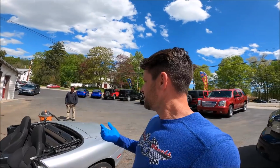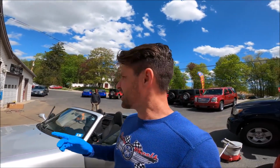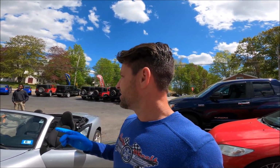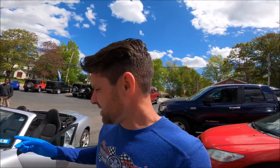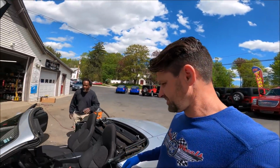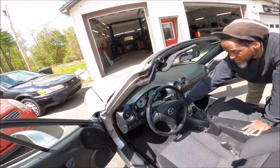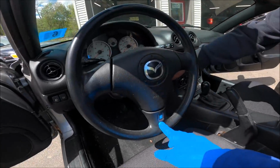We're gonna run through the auction and see how we do at auction. We paid $1,500 for this 03 Mazda Miata with 100,000 miles, 102,000, I think. 77,000. This is 77,000 miles? Oh my goodness, this is gonna be gold. 77,000 miles. Hey, check this out, Nardi steering wheel too.